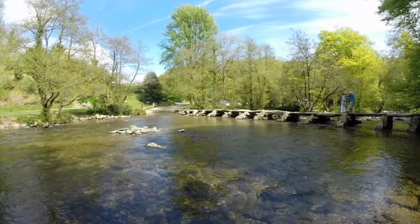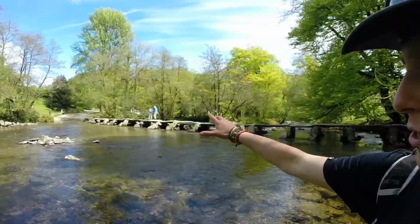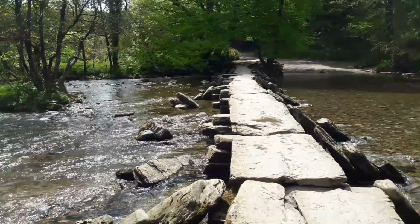Now local legend actually says that the devil built the bridge so that he could sunbathe. As you can see, it is quite a sunspot, really nice area to chill out and catch the rays. But he did declare that anyone that tried to cross the bridge would be killed. So the locals weren't very happy about this and therefore they sent a cat. Now the cat was vaporized into a puff of smoke.